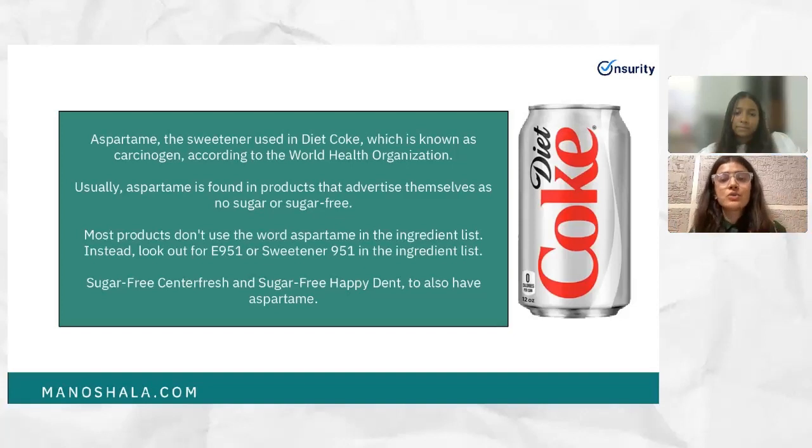So brands do another thing just to trick us. They do not mention the word aspartame on their ingredient list. They will just mention E951, which is a code for aspartame. So we have to look for these codes as well, what they actually mean, and how they are misleading us and hiding a few things from us.